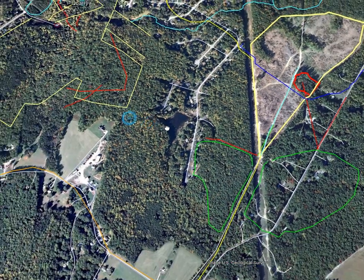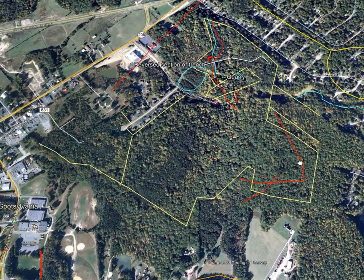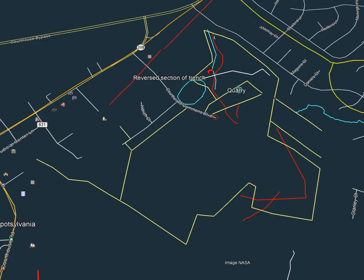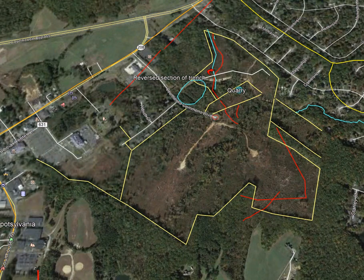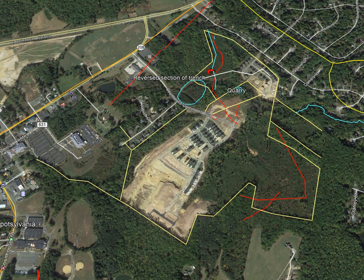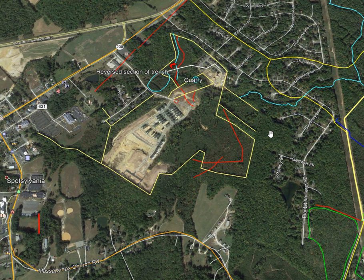Neighboring properties here off to the west also have some historical resources, cultural resources, trench lines. Let's advance forward here on the Google Earth, and you can see the beginnings of that area being cleared. And now in 2017, showing the advance of subdivisions, single-family homes all over here. But that's a story for another day, another time.